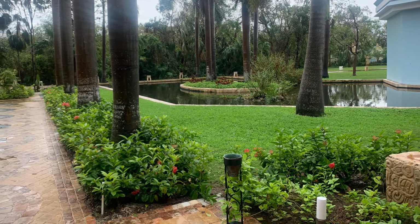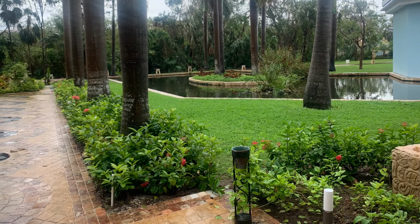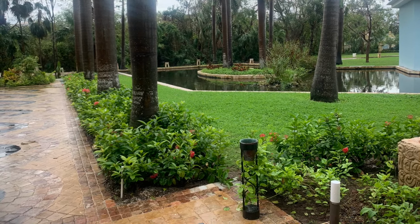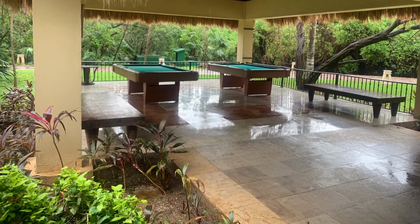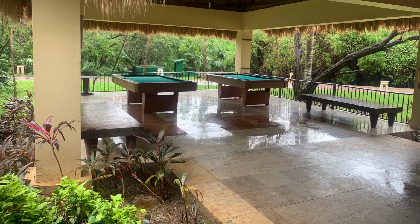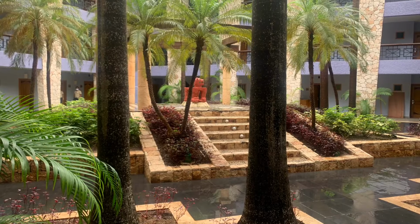As this complex contains 5 different properties, there was a lot of walking between one section and the other. Sometimes a little confusing, but thankfully we had a guide along with us to show us from one property to the next. You may want to have a map for getting around until you get your bearings from making it from one property to the next.